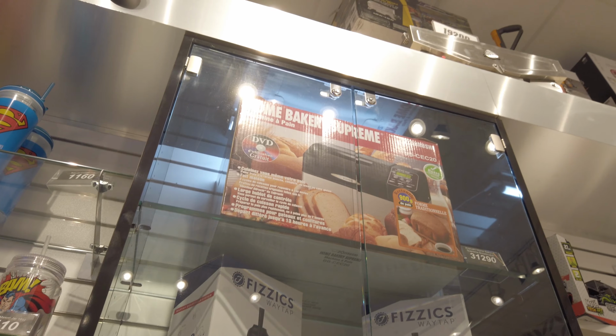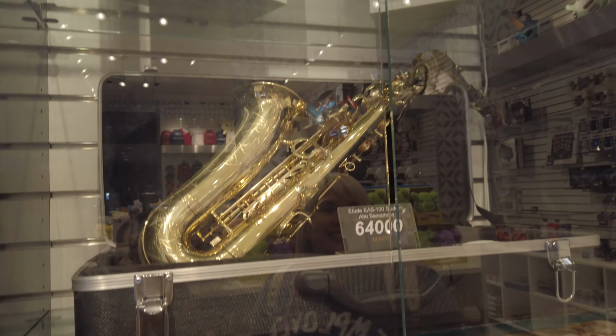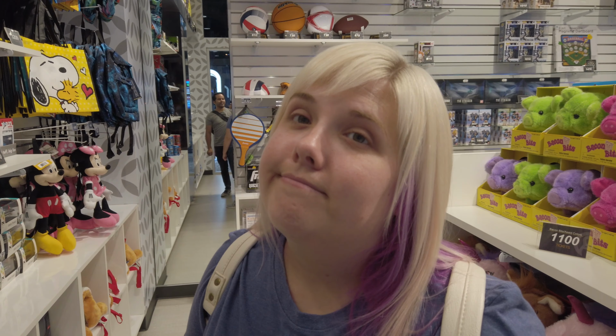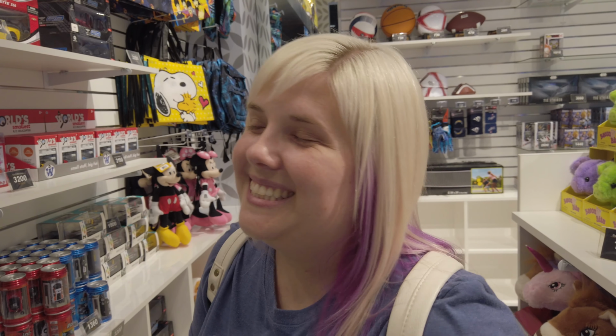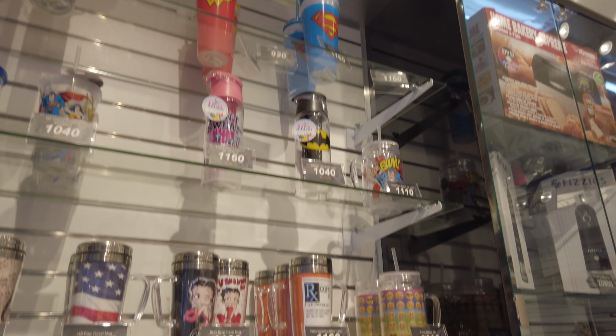There's also a bread maker too. That one's fun. If I'm honest, you can get two bread makers for the cost of the saxophone. I'm gonna assume saxophones are expensive. You can eat bread. You can't eat a saxophone. I can't eat a saxophone. No. Very sad.